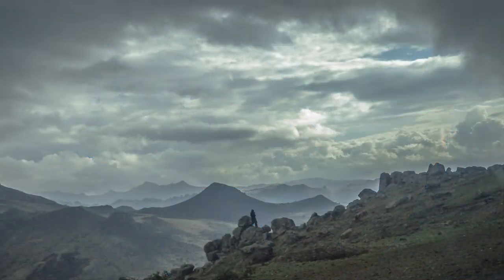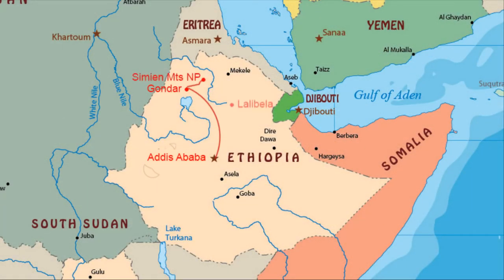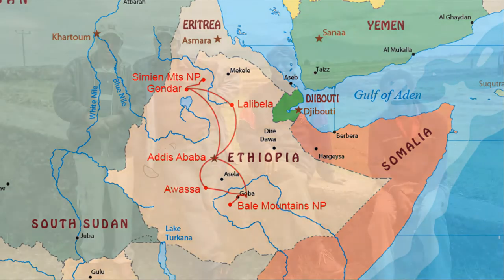But the bonus is we get to see some more of this amazing country. It's been a great trip. We've covered a lot of territory, but there's so much more to see, like the Stelae of Aksum, the birds of the Rift Valley lakes, the Oromo people. I guess we'll just have to come back.